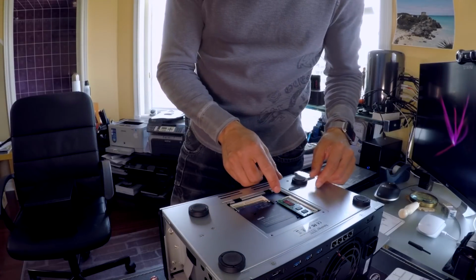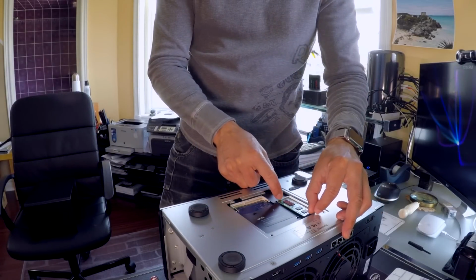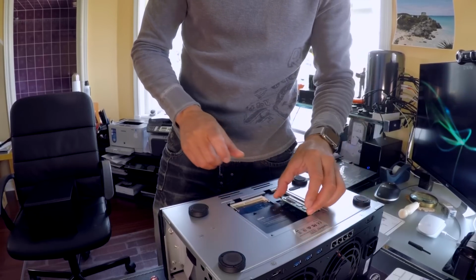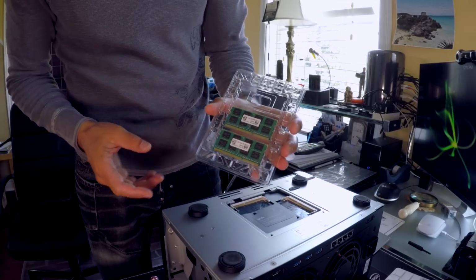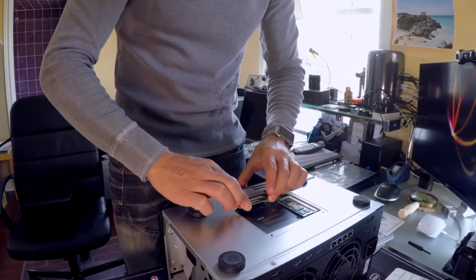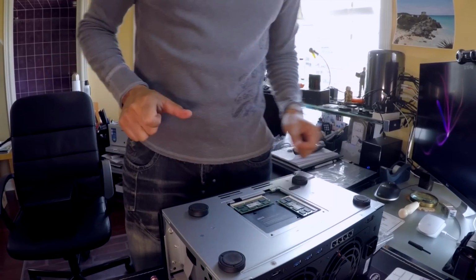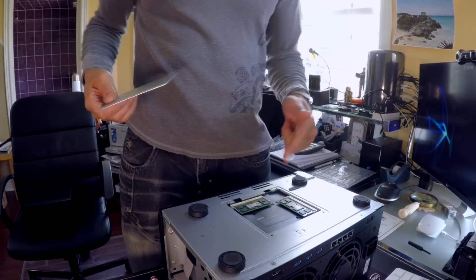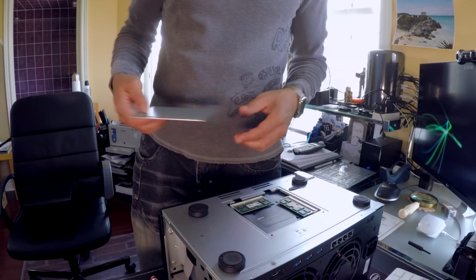So by default you got memory here. There are 2 slots, those can be extended, and it's normal SODIMM memory. So just unclick, take this out. This is the memory which we're going to install. It goes here, push a little bit, not much, nice and solid, click. Okay, so memory is installed, 1x8, 2x8.